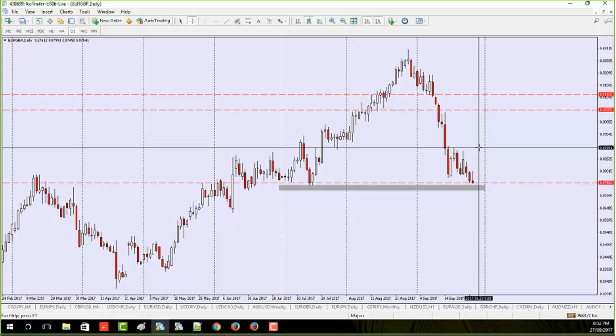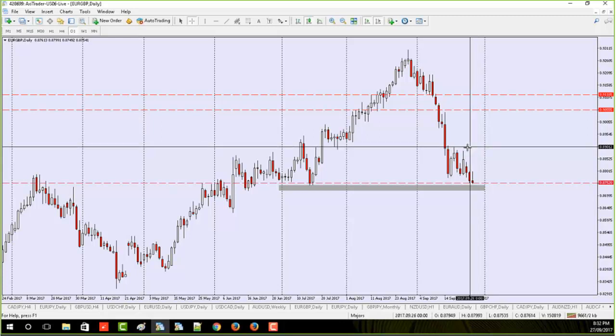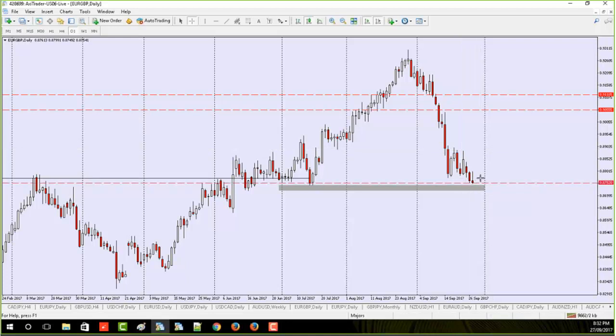So this one's really, really cool. And like I said, you don't see this very often. This is an example of a trending market. It's had a bit of a consolidation period, and now everyone's on board. There must be some news, or everyone's expecting something.